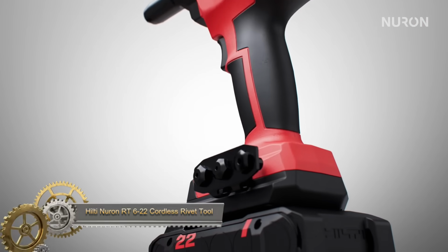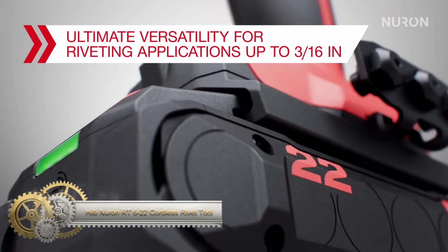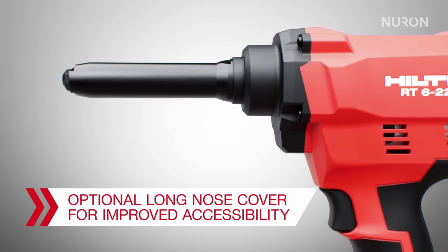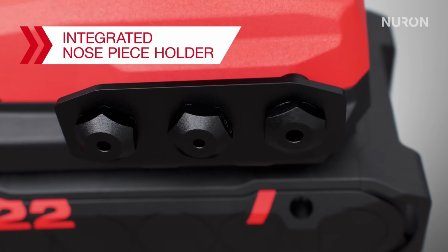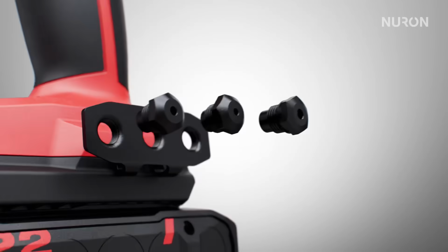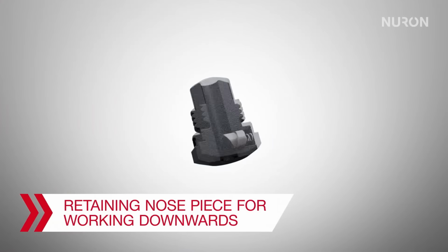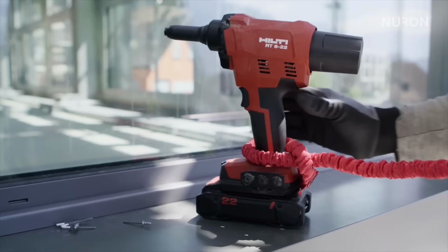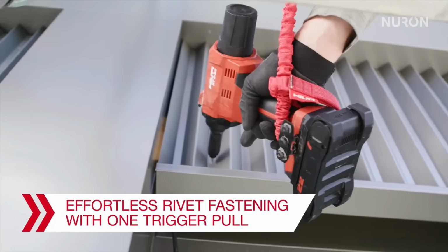The Hilti Neuron RT6 22 cordless rivet tool stands as a versatile and powerful solution for efficient cladding installation and metal fabrication, accommodating steel or aluminum rivets. Part of the Hilti Neuron battery platform, known for its longevity and comprehensive services, this tool boasts a 25 mm stroke length and 4 nose-piece sizes for ultimate versatility in handling common steel, aluminum, and stainless steel rivets.